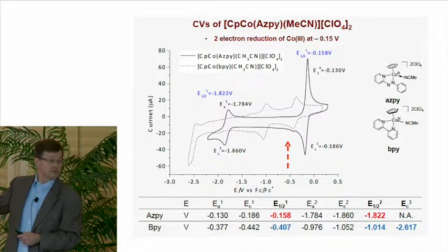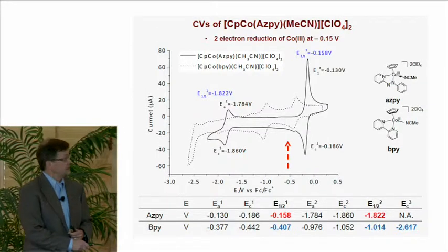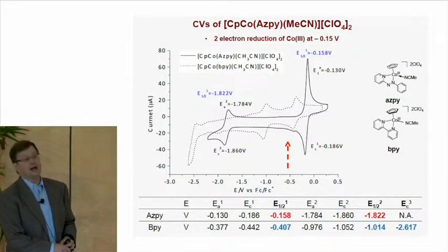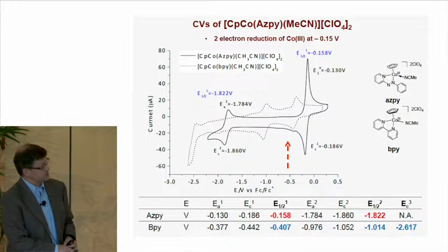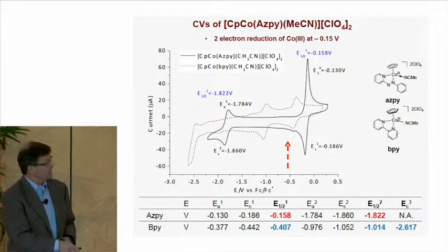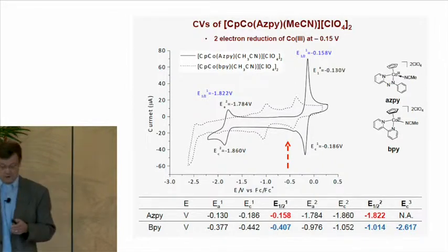That's very good news. Okay, and if you look in the dotted line, this is an analogous compound that does not have a redox active ligand. It's harder to put the first electron in, and then to put the second electron in, you have to go to very negative potential. So that was a very promising result.